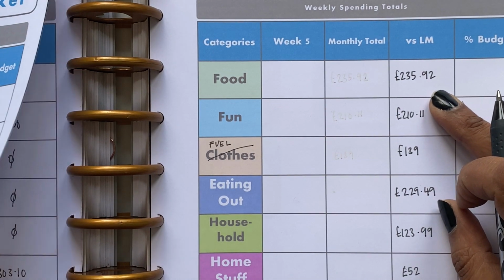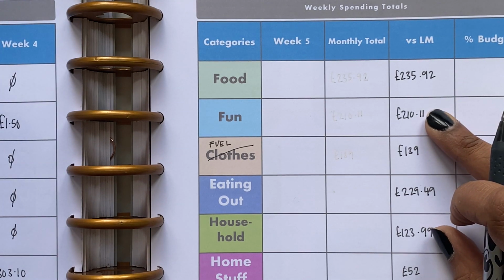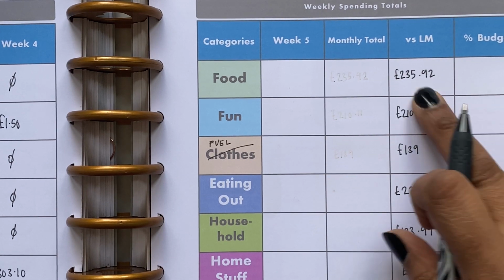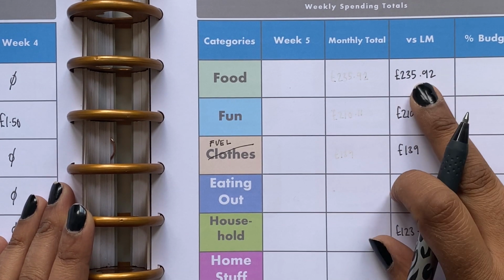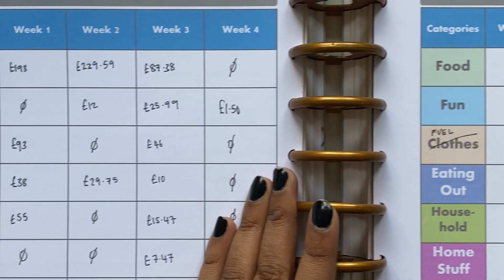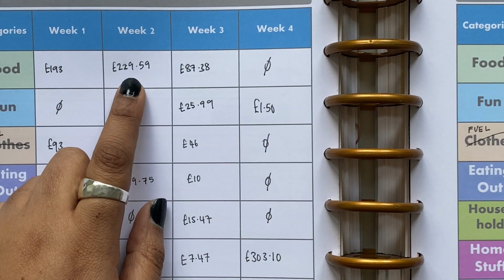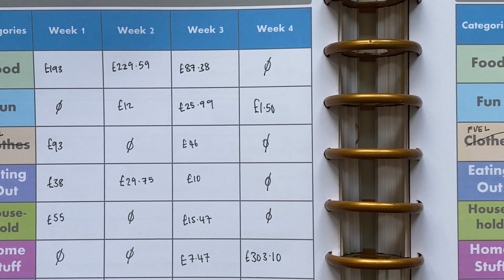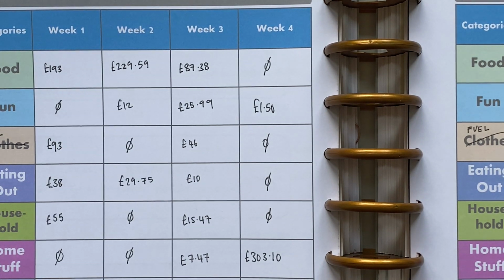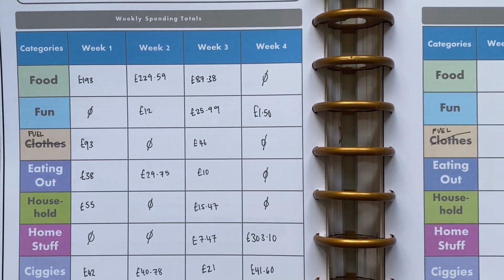So I already know that a lot of these figures are going to be well over. As you can see, last month for February we spent £235, and in just 1 week in March we spent £229.59. So for sure we've gone over this month. I'm just going to zoom you out.